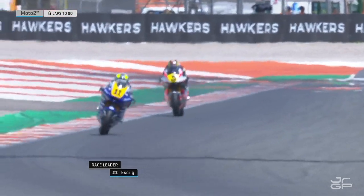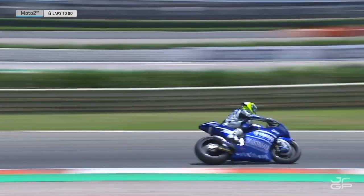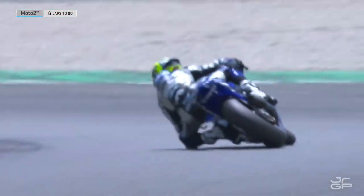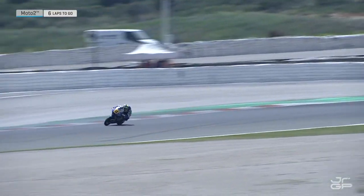5.5 laps to go. Lukas Tulevic has got to start getting busy. He's got to start reeling him in even more. He didn't take too much time out of him on that last lap. There was half a tenth in it. Bit of a front end wobble from Escrig going into the left-hander there. He's having a couple of moments.